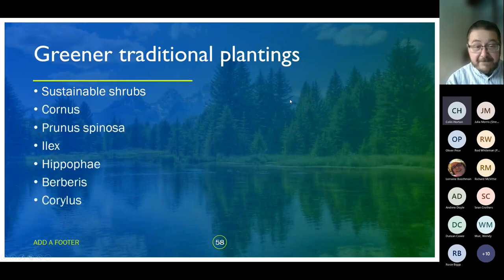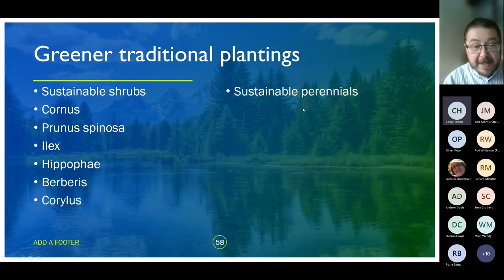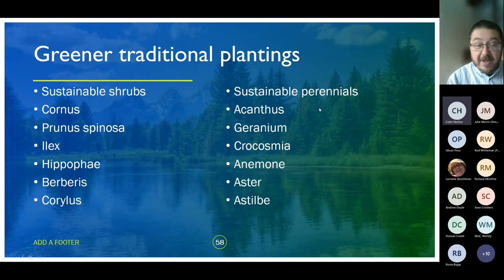Sustainable shrubs, give it another click, Alison. And again, cornus, you know, cornus mas, cornus sanguinea, cornus alba, all those sorts of things. Prunus spinosa, wonderful bird habitat. Ilex is a shrub. Hippophae rhamnoides is a gorgeous plant to have for habitat, both for berries, thorns, grey foliage, berberis, corylus, hazel, sustainable perennials, just a short list there. Acanthus mollis, Acanthus spinosus, geranium, cranesbills, crocosmia, anemones, asters, astilbes. You can still be creating these wonderful, wonderful mixes, but with an ecological hat on. Next slide then, please, Alison.